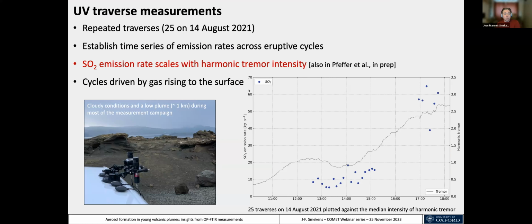And so the UV traverse measurements were a series of repeated traverses across multiple eruptive cycles. This was done to establish a time series of emission and look at how it related to the activity at the vent. And somewhat unsurprisingly, of course, the SO2 emission rate kind of scales with the intensity of the harmonic tremor that was measured, which supports the fact that those cycles were driven by gas rising to the surface.